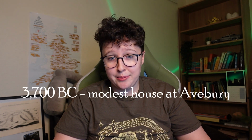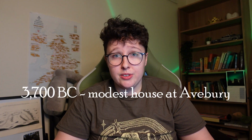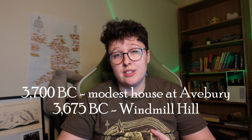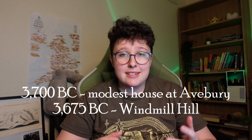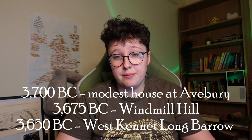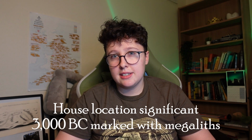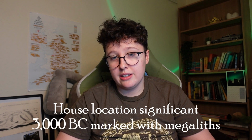So just to summarise, in Avebury we've got evidence of this modest early Neolithic house, or 2, built around 3700 BC. Then to the north we've got Windmill Hill, a major ceremonial site constructed around 3675 BC. And to the south we've got West Kennet Long Barrow, built around 3650 BC. And although this early Neolithic house likely only stood for a generation or 2, its location remains significant, and by 3000 BC the significance was marked with the erection of megaliths.